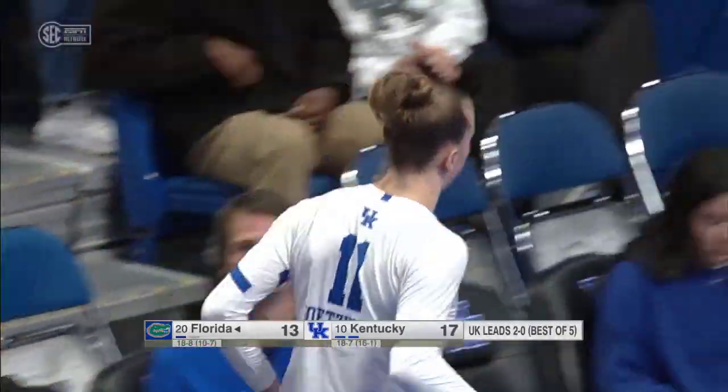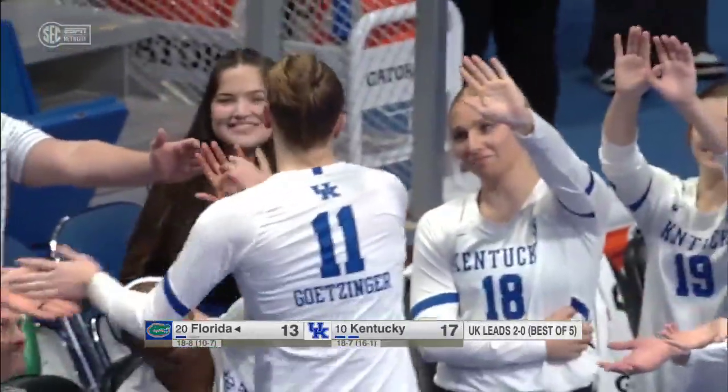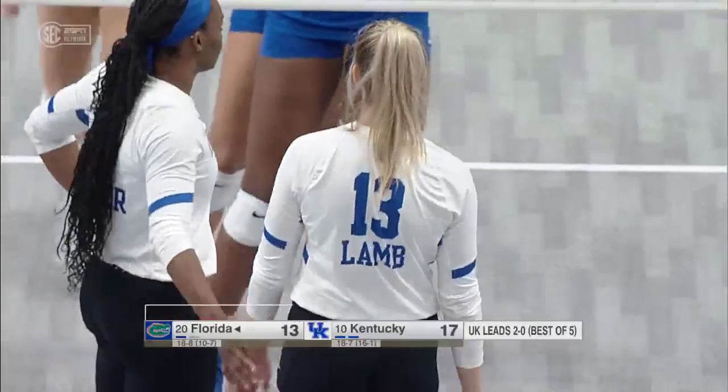It comes right back up, and Lamb just lays it off to the left for a score. Error there for Kentucky, point to Florida.